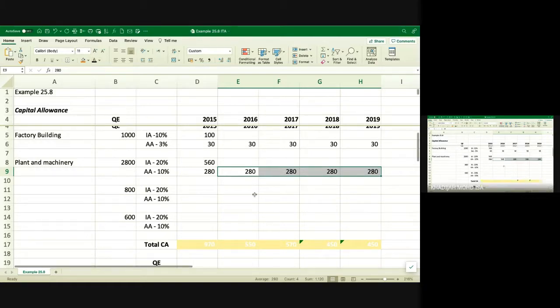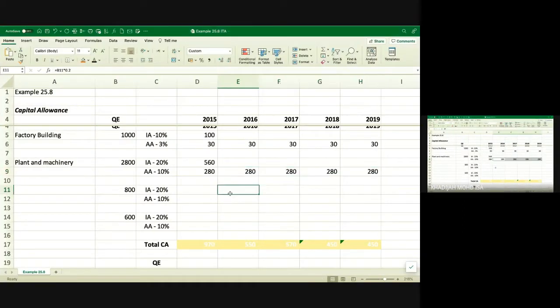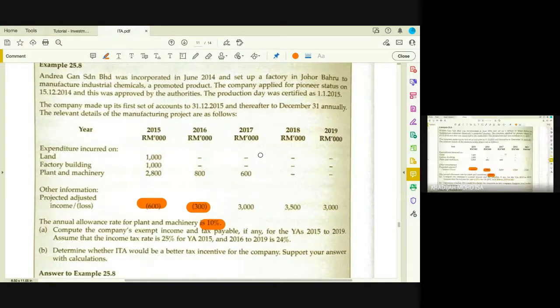And then for the following year, in 2016, you have another plant and machinery incurred of 800. So in 2016, you're going to start claiming for your 800, all right, initial allowance is 20%. So 800 times 20% is 160. 10% is 80. And then you're going to claim the annual allowance for the following years as well. So for the following years it is 80, 80, and 80. And then the 600 is actually incurred in 2017.